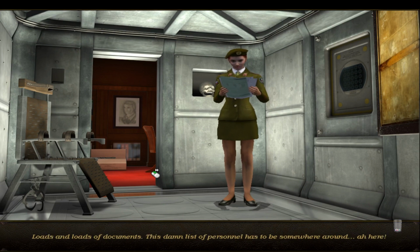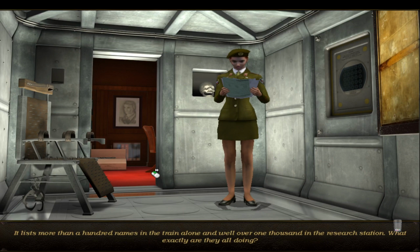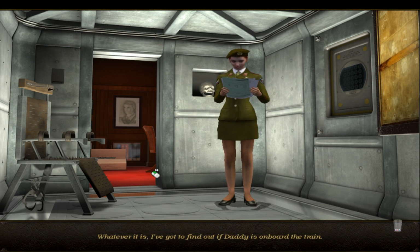Loads and loads of documents. This damn list of personnel has to be somewhere around here. It is definitely divided up into scientists, military, and Secret Service. It lists more than 100 names in the train alone, and well over 1,000 in the research station. What exactly are they all doing? Whatever it is, I've got to find out if Daddy is on board the train.